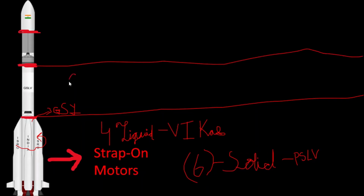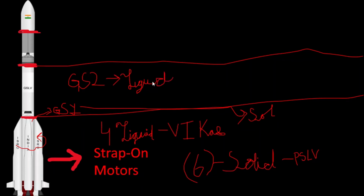Next we have GS2. Friends, I had forgotten to mention that GS1 used solid fuel. GS2 used liquid. And GS1 and GS2 surprisingly used engines. Here we go, friends. And both of them used engines, even though GS1 had a solid.